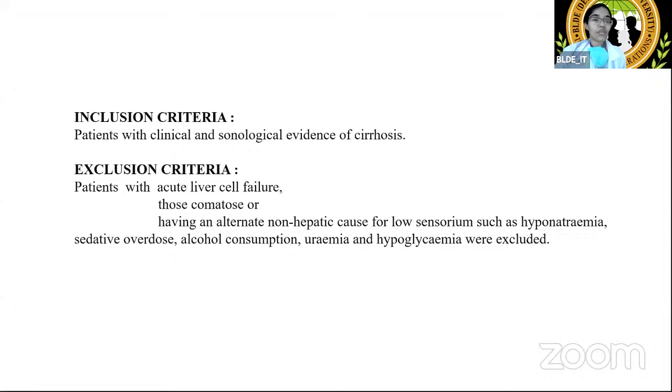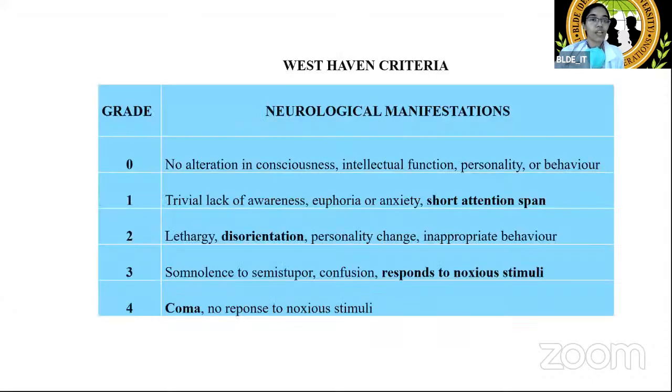Patients with clinical and sonological evidence of cirrhosis are included in the study, and patients with acute liver cell failure or those comatose or having an alternate non-hepatic cause for low sensorium, such as hyponatremia, sedative overdose, acute alcohol intoxication, uremia, and hypoglycemia were excluded from the study.